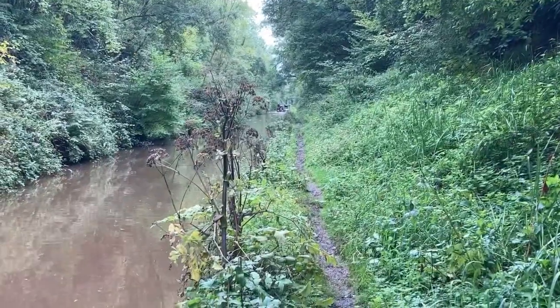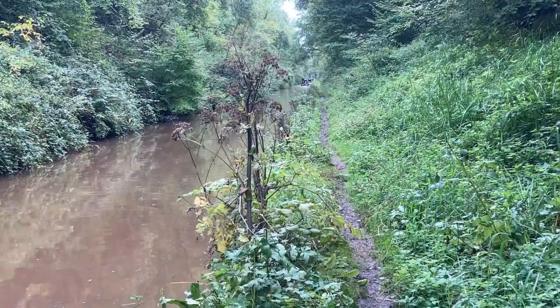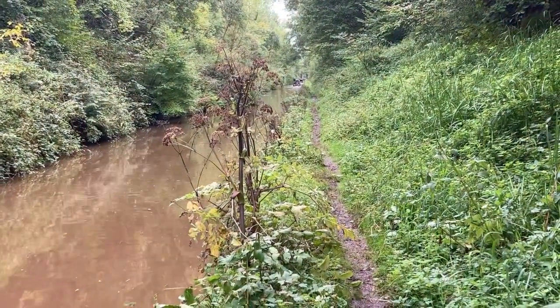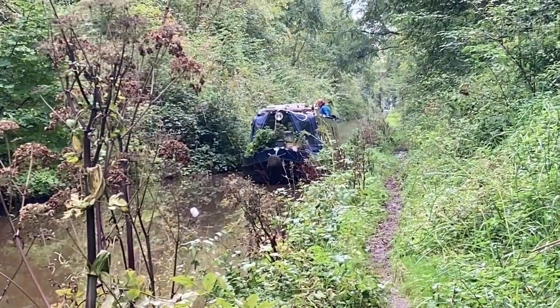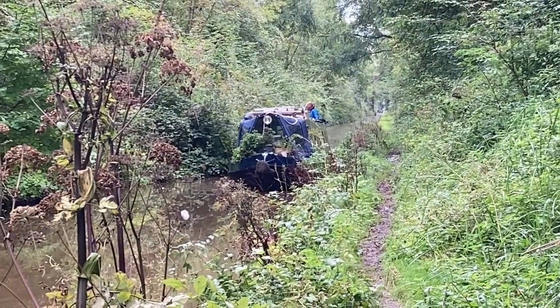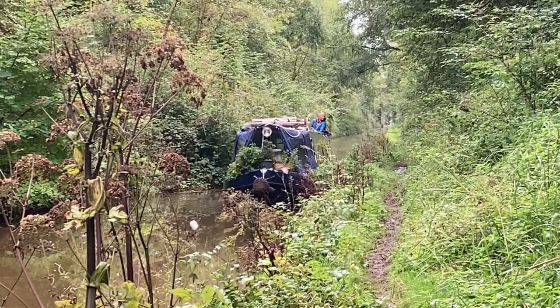We were planning on running back this way to collect the van tomorrow, but I think we might have to find a diversion around the towpath. Now the traffic jam of boats has gone, Paul's almost here and I can get back on the boat and we can carry on our journey.